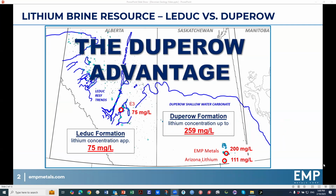Formation in Alberta. And this slide just shows one simple example comparing E3's reported results of 75 milligrams per liter concentration in central Alberta to that of Arizona Lithium and EMP Metals in southern Saskatchewan at 111 and 200 milligrams per liter respectively, and also noting that maximum concentrations in Saskatchewan do go up to 259 milligrams per liter.